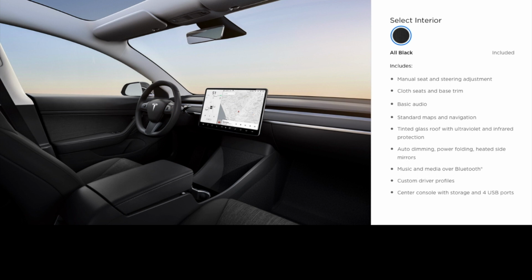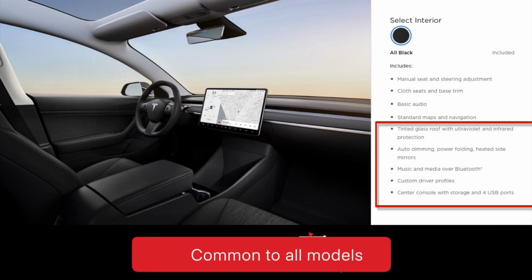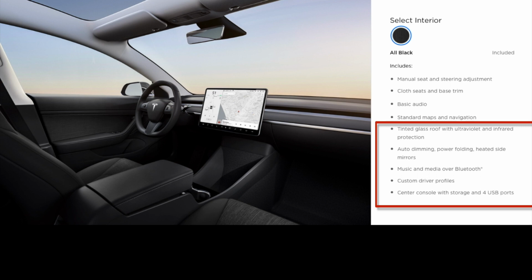standard maps and navigation, center console with storage for 4 USB ports, and you'll notice a distinct absence of the telephone holder and charging points for that. And common to all of them, tinted glass roof with ultraviolet and infrared protection, auto dimming power folding and heated side mirrors, music and media over Bluetooth, and custom driver profiles. Although I'm going to be detailing some of the new features here and different trim options, know that when it actually comes time for them to be shipped to Australia, they may very well be different.